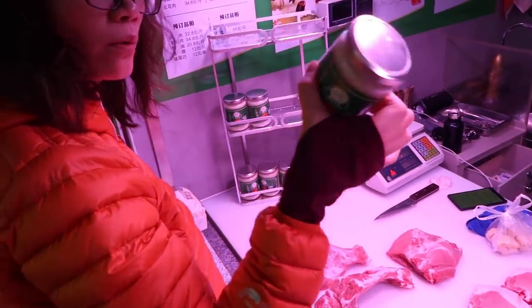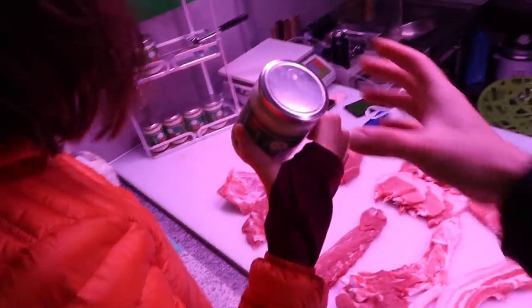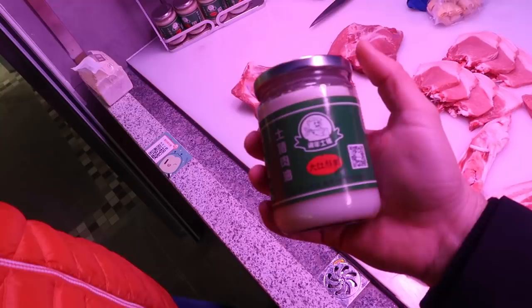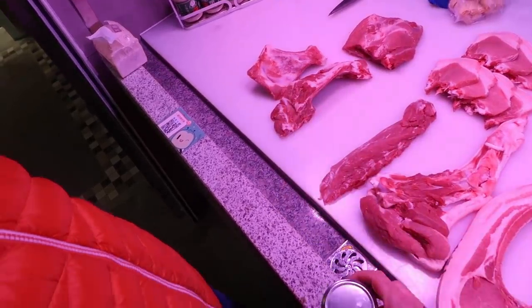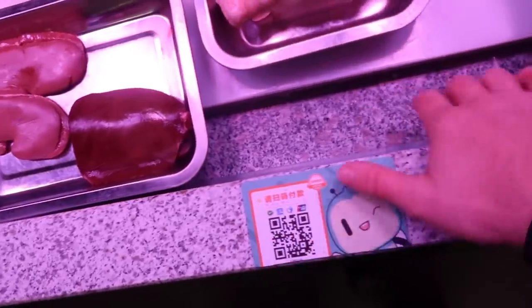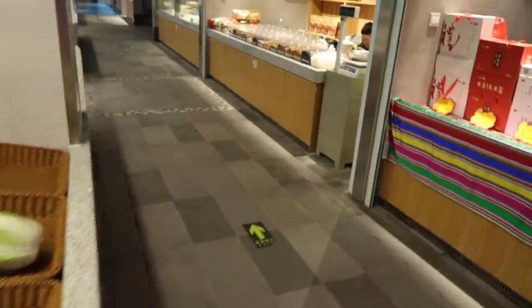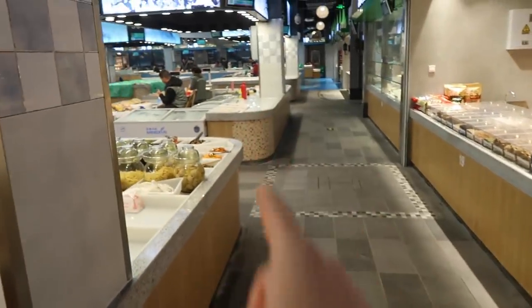Fat too. Is that lard? Buy one of this. What is it for? Just lard? Just pig fat? Yeah. You can see everything here is nice and clean. Really clean. The place hasn't even filled up yet. Actually, there are some areas here that are still open.